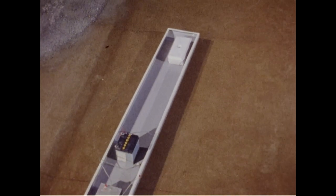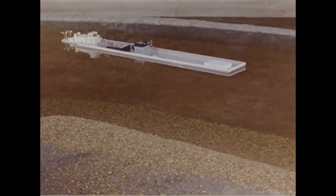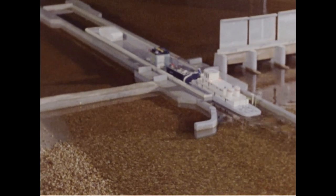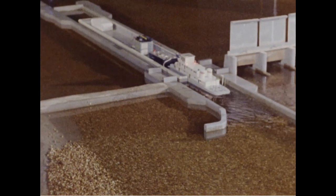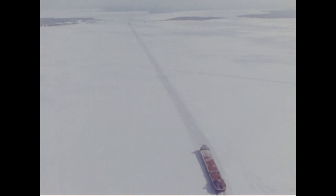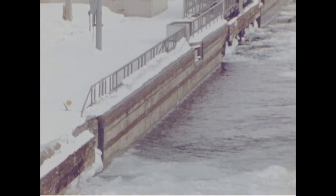Models are used to study hydraulic factors critical to the proper location of reservoirs, dams, and their associated navigation structures. Other models of barges and boats are used to study channel alignment and placement of locked chambers. But locked chambers can become frozen in the winter months. To prevent this, the Corps has developed a bubbler system.